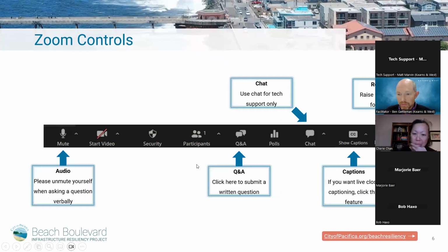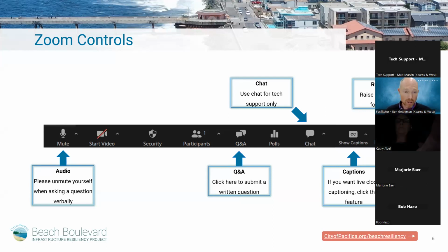Okay, let's see. So I think most of us are familiar with Zoom at this point. Just a couple things we wanted to point out. Your mute button is on the left of the toolbar there. Please do mute yourself unless you're wanting to be speaking. If you want to submit a question or ask a question, there's two ways to do that. One of them is the Q&A feature, and you can type in your question and we can get your question that way and answer it that way. The other is just to raise your hand and we'll take a cue and answer your questions verbally. So there's two ways to do it. And then if you are interested in captions, that's an option for you as well.